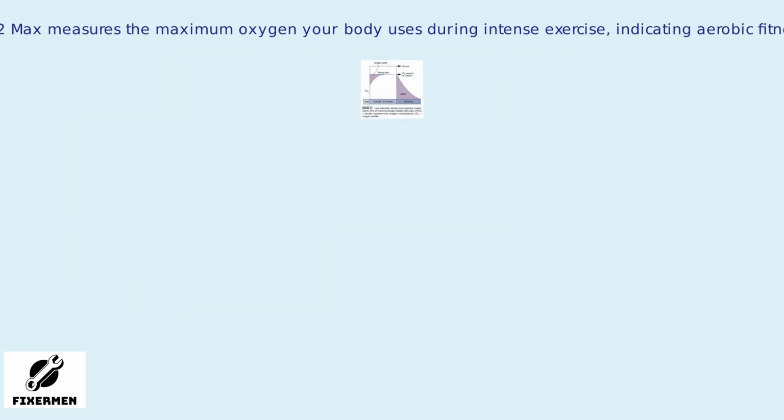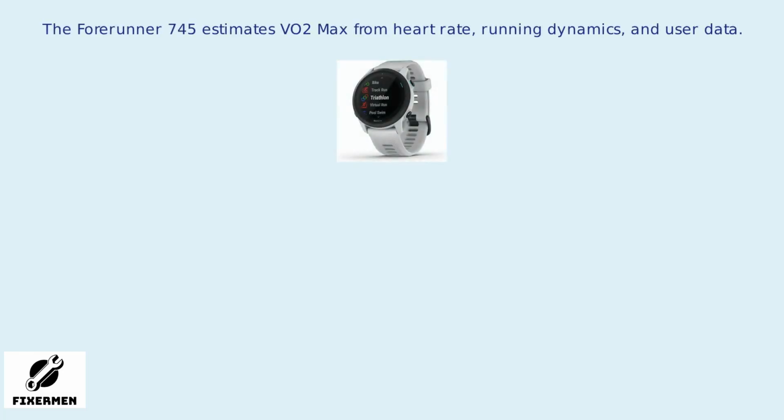VO2 Max measures the maximum amount of oxygen your body uses during intense exercise, serving as a key indicator of aerobic fitness. The Forerunner 745 estimates this value using heart rate data, running dynamics like cadence and stride length, along with user inputs such as age and weight.